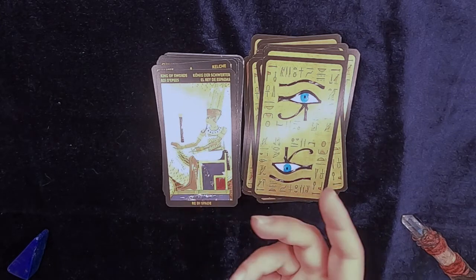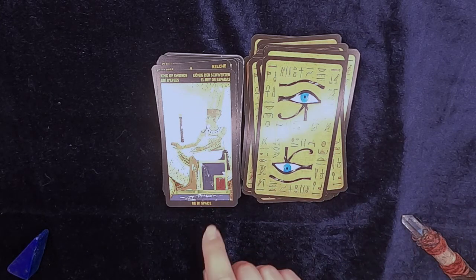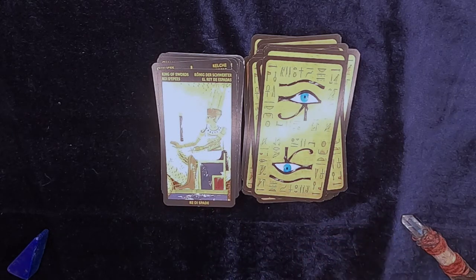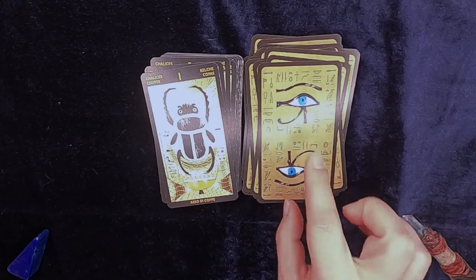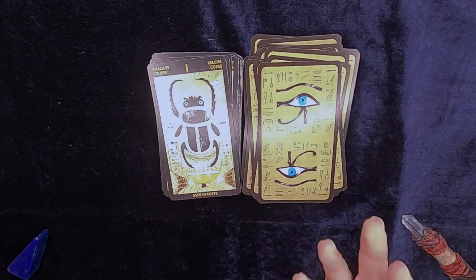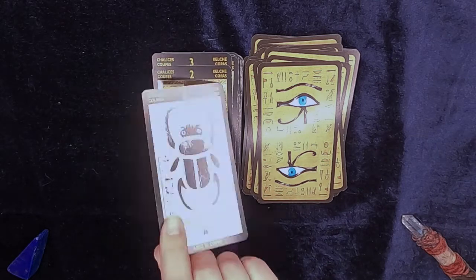But he's got an ankh. Is he a life giver? Oh, he's sitting on the throne, which is, what, the throne of Isis? I don't know. I don't know. The cups, starting with a scarab. Okay.